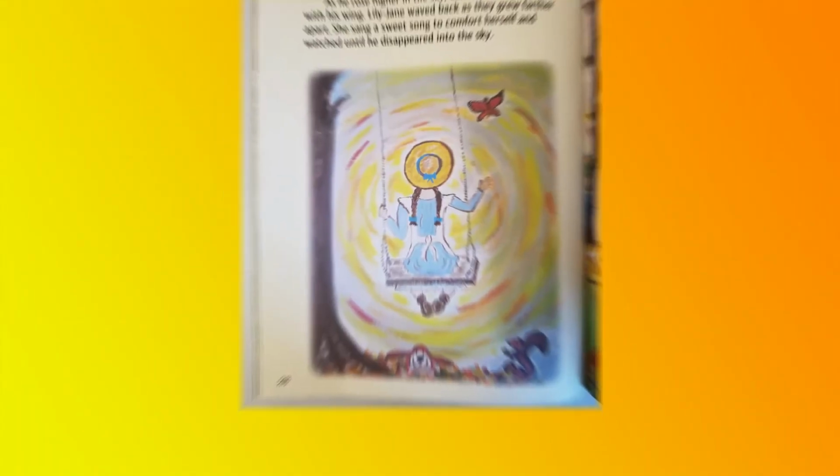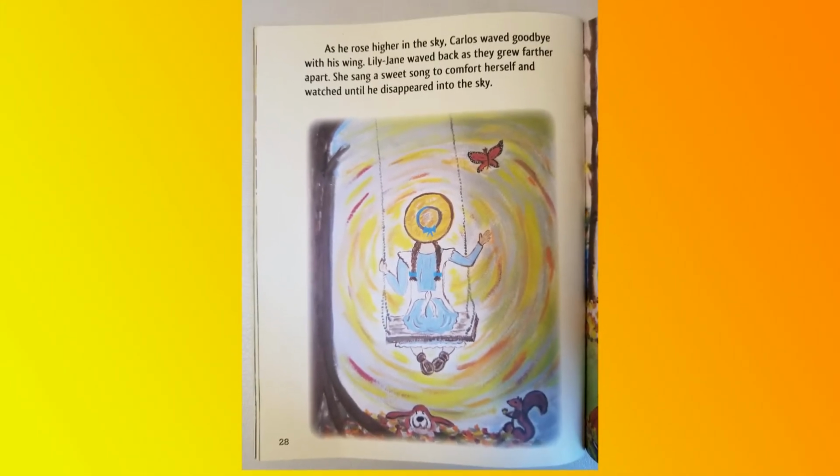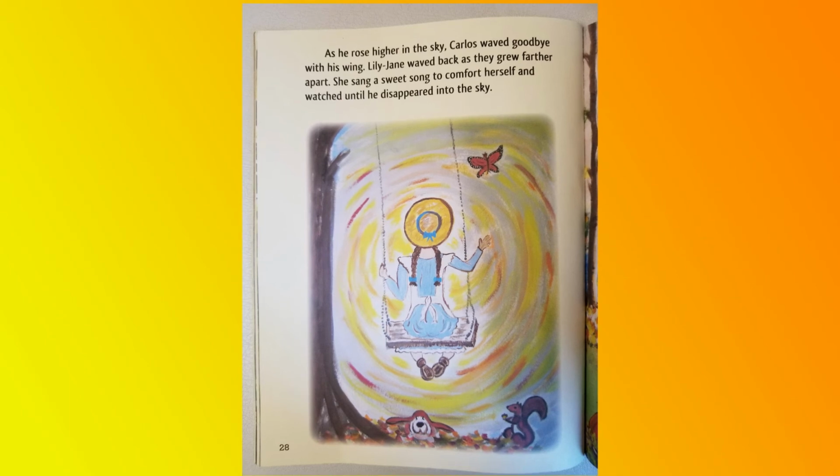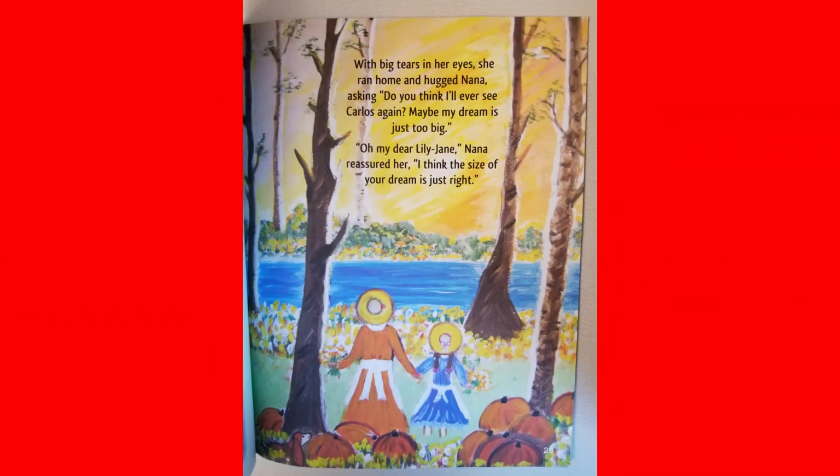As he rose higher in the sky, Carlos waved goodbye with his wing. Lily Jane waved back as they grew farther apart. She sang a sweet song to comfort herself and watched until he disappeared into the sky. With big tears in her eyes, she ran home and hugged Nana, asking, Do you think I'll ever see Carlos again? Maybe my dream is just too big.